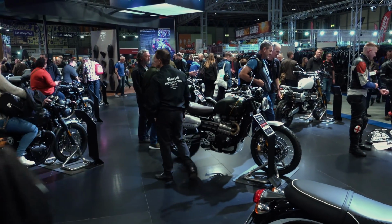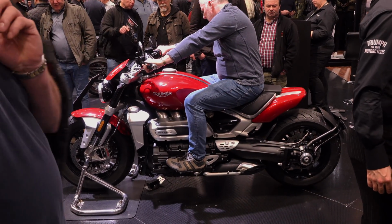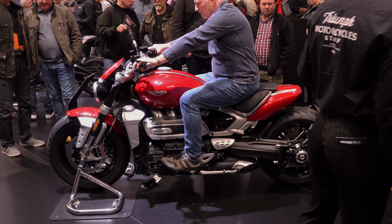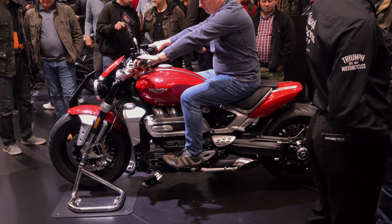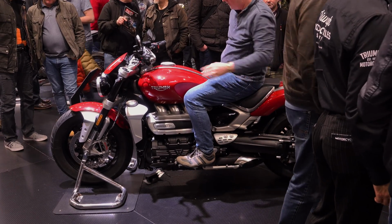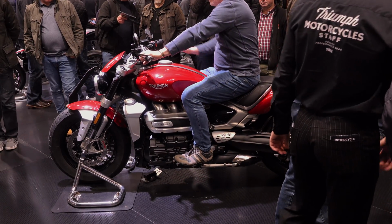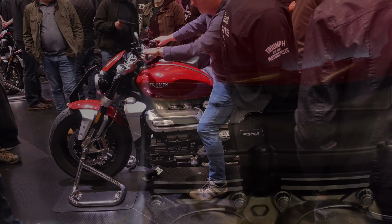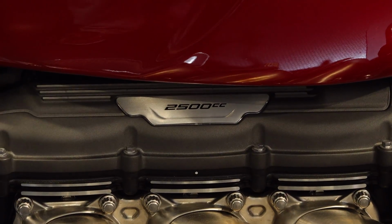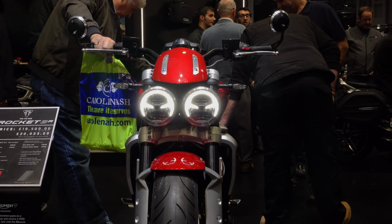Now, there are two models in the lineup, the Rocket 3R and the Rocket 3 GT. Both feature a 2,458cc engine, an inline 3-cylinder water-cooled double overhead cam. Both pump out 165 brake horsepower at 6,000 revs, with a maximum torque figure of 221 Newton meters at 4,000 revs. These bikes are purely and simply an exercise in motorcycle excess, with an engine size and power output bigger than your average family car.